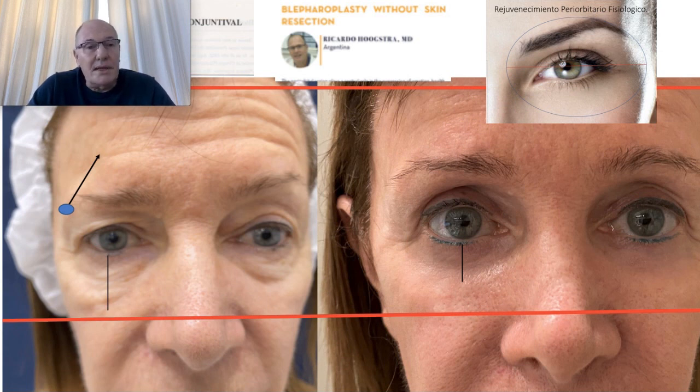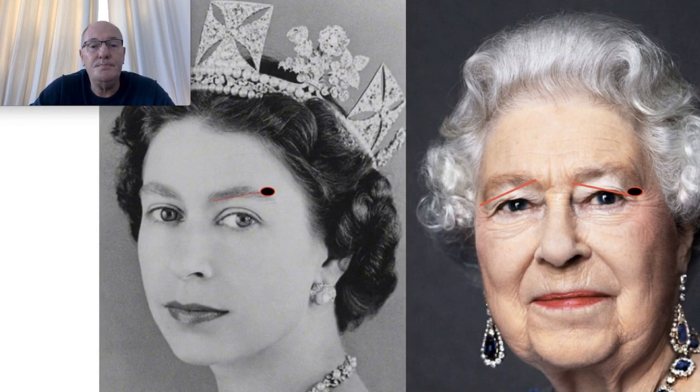The physiological periorbital rejuvenation that I developed produces a repositioning of the tail of the eyebrow and produces a rejuvenation from here to here without removing skin, using modern procedures and modern technology. It is the combination of both the new procedure that I developed and the new technique that I helped to improve.